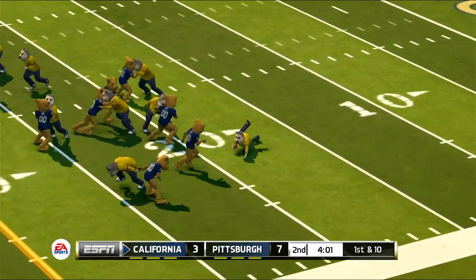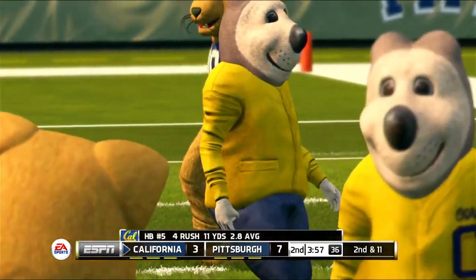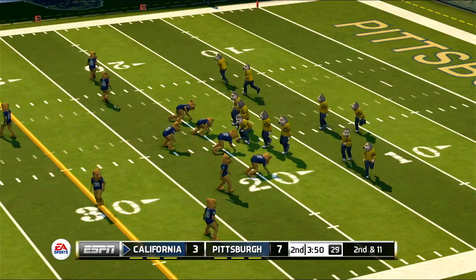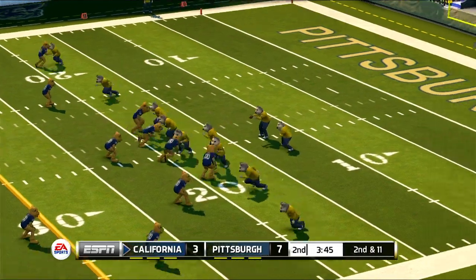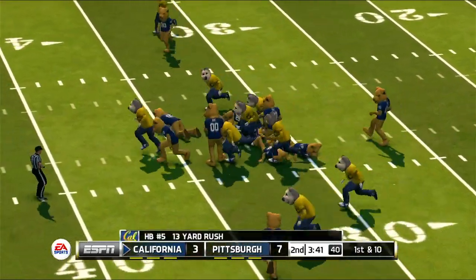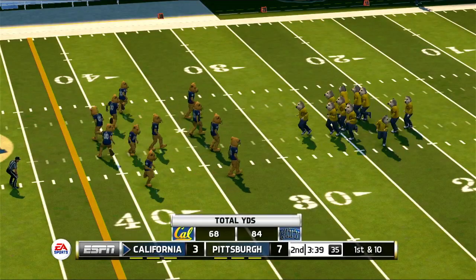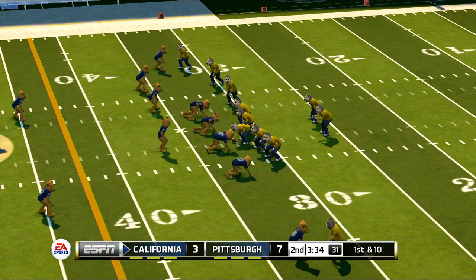On the ground, inside. 1 yard loss for the halfback. From their own 19-yard line, it's second down. Gets out to around the 32. If you can consistently run effectively like this, it'll force the defense to pay more attention to the run, and that creates chances in the play-action passing game. Let's go!